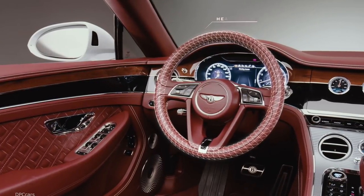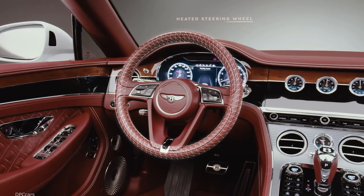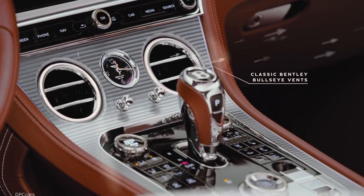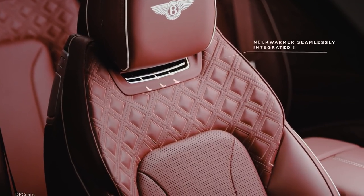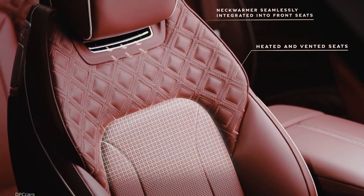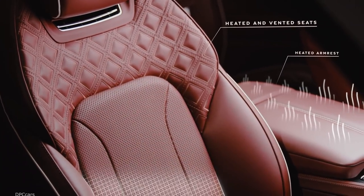The 20-way adjustable comfort seats set new industry standards in comfort and refinement. Smooth center panels allow maximum efficiency for the ventilation, heating and massage functions, while the adjustable bolsters retain the signature Bentley quilting. There is also the option of hand cross-stitching finishing.